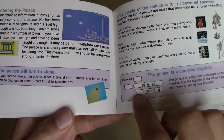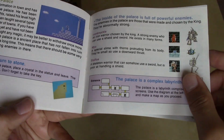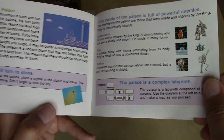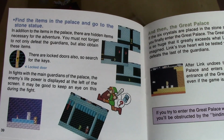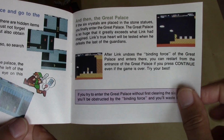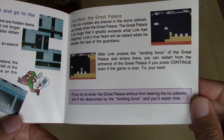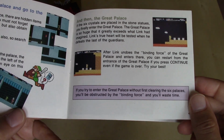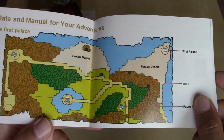Entering the palaces, which are like the dungeons here, and kind of a flow chart. The palace is a complex labyrinth. Some of the baddies you'll see. Both screenshots and illustrations. Some screenshots here of the interior of the palace. And then the Great Palace. If you try to enter the Great Palace without first clearing the 6 palaces, you'll be obstructed by the blinding force, and you'll waste time. You've got to get there at the appropriate time.